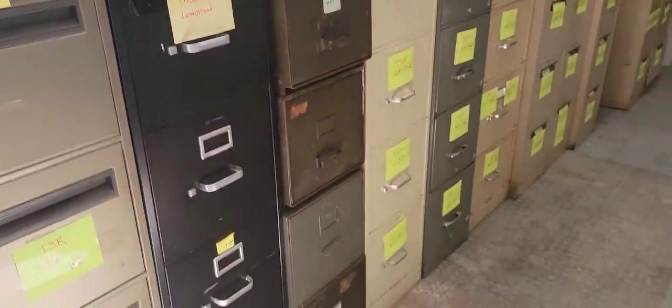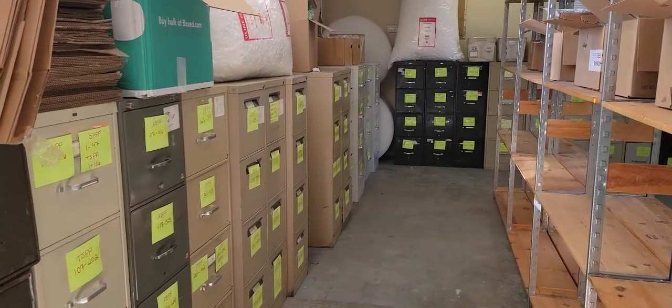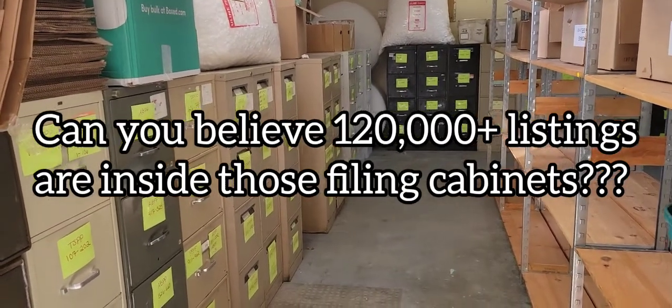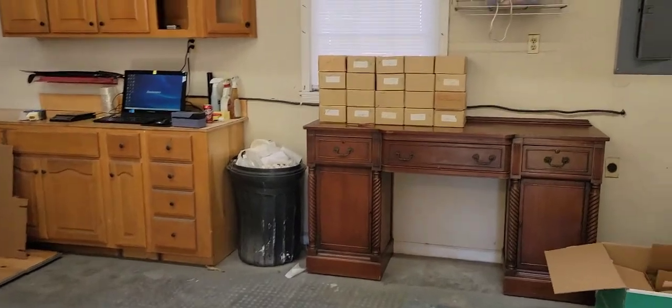Obviously, we've updated a lot of stuff here, but we have really good lighting in here. Here's all the filing cabinets that house all of our press photos and government reports that are on eBay so we can ship. And Kim does most of the shipping over here.